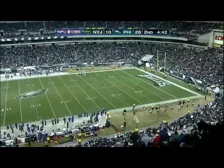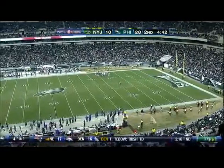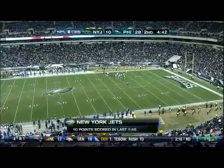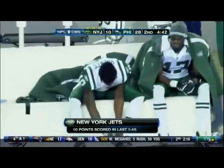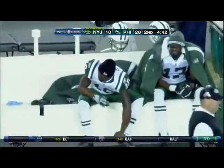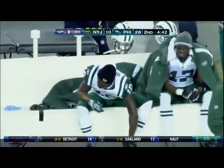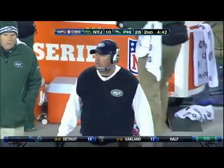Jets with 10 points, the last minute, 45. The field goal and the touchdown catch by Holmes, his eighth touchdown reception of the season. And the scenario for the Jets, who are in a scramble with Cincinnati, Tennessee, and Oakland. Cincinnati beating St. Louis. Tennessee lost earlier today to the Colts.